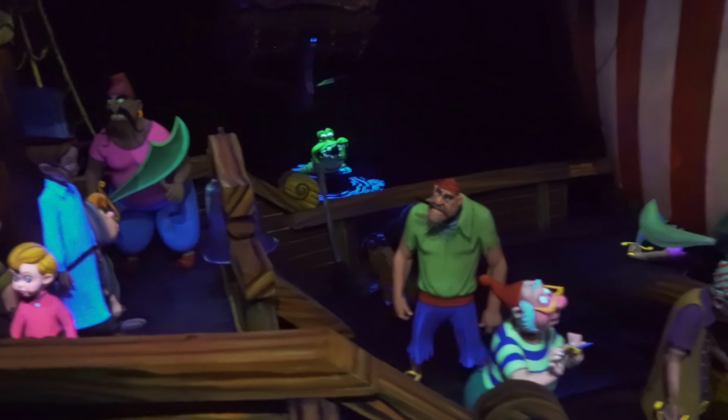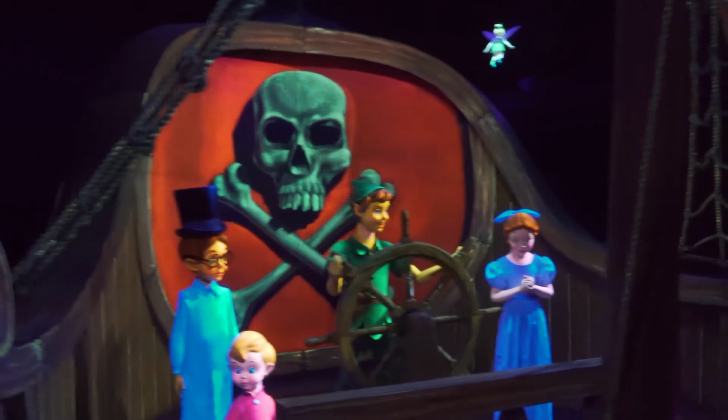It's a very, very cute, fun ride, classic Disney dark ride, and it's got a cool interactive queue as well, so there's something to keep you busy while you're waiting.